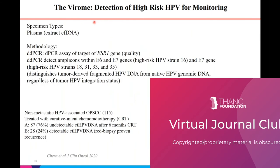Now, in order to monitor the HPV, for monitoring purposes, we utilize highly sensitive methods such as digital PCR. We extract the cfDNA and then we perform digital PCR using a target gene, the ESR1 gene, to check the quality of the material. After the quality is checked, then we detect the amplicons within the E6 and E7 genes, which are encoded by HPV.